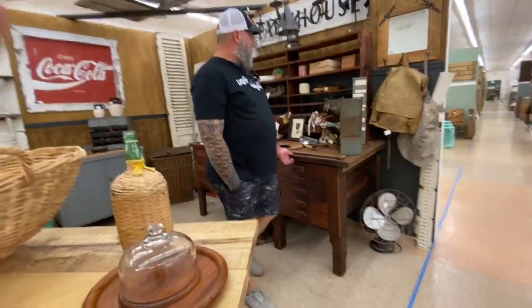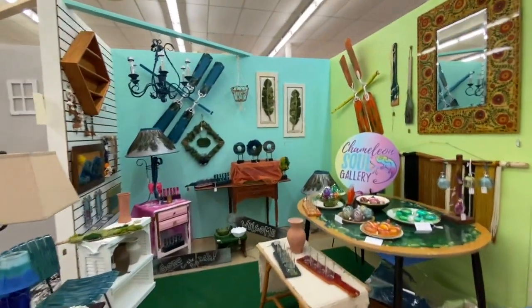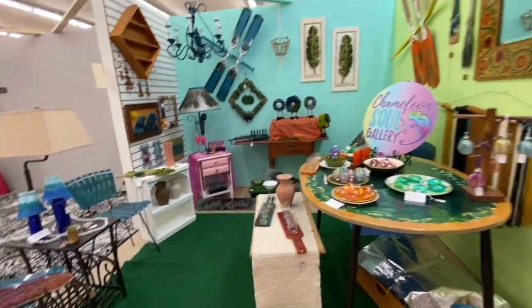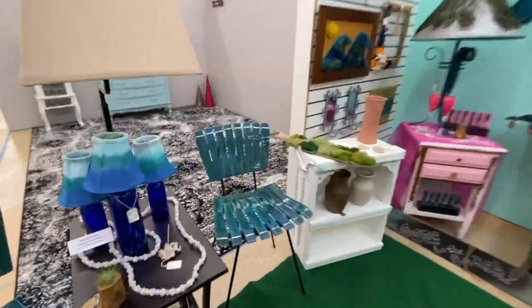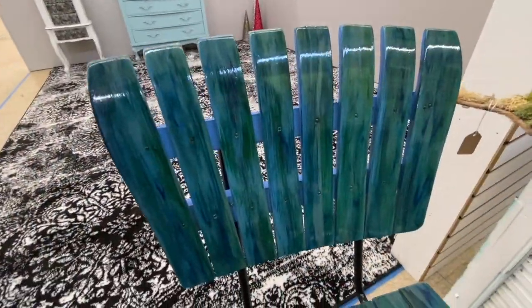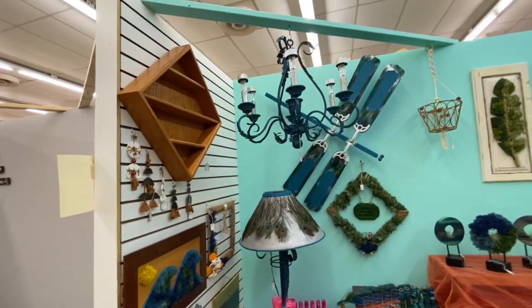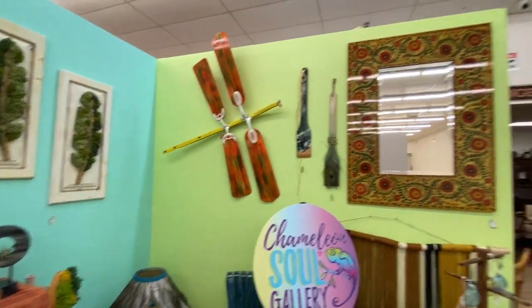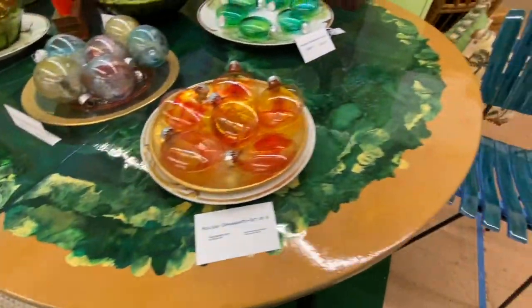Yeah, it's really cool. This is my cousin's booth, Chameleon Soul. She used to have a store in town. I think beachside though. Bright, funky, beachy look. I love her style. These chairs are so cool. Look at the depth. I think she uses unicorn spit paint a lot. I think that's her preferred method. But there are some nice, look, these are dragonflies made out of old fans, repurposed, upcycled. This is also a cool little look.